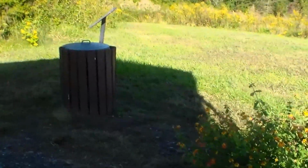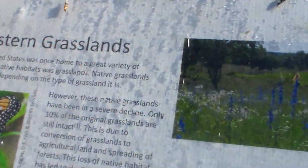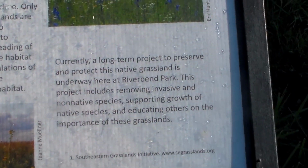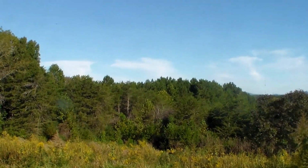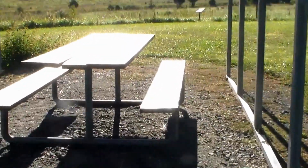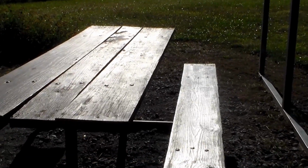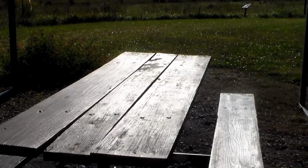But yeah, I got a garbage can and southeastern grasslands. Probably a pretty good spot for bird watching too. There's a lot of them flying around, but anyways, on that note, me and Phil, we're gonna take a little break here and drink some water, and I'll be back with you on the trail in no time.